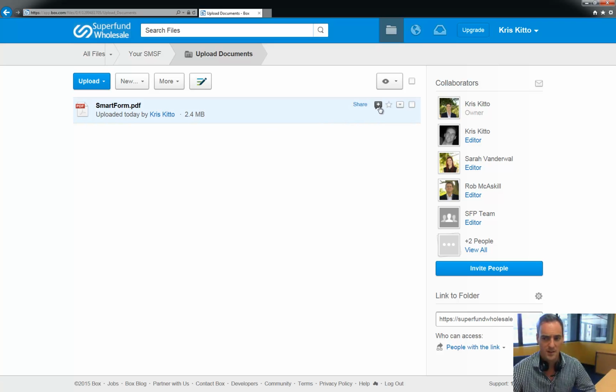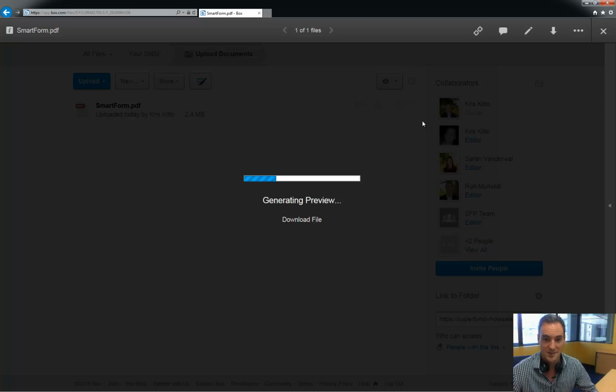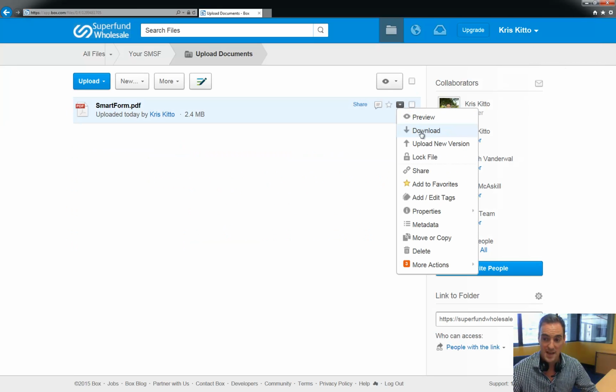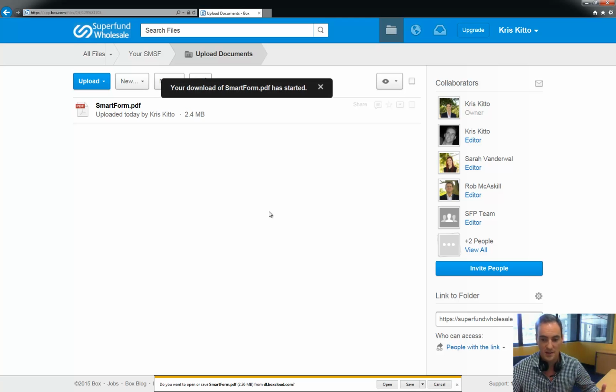So once it's up there, you can do a few things. If you click on this little arrow, it says more options, and you can preview it, so we can open it up and see what it looks like. I don't know what this actually is, so it'll be interesting to see what pops up. It's probably just a boring old form. Okay, it's just a general document, so it's not actually going to show us what it is, which is not too bad. We can download it. Okay, so we can just download it, and that'll go into your default downloads folder.